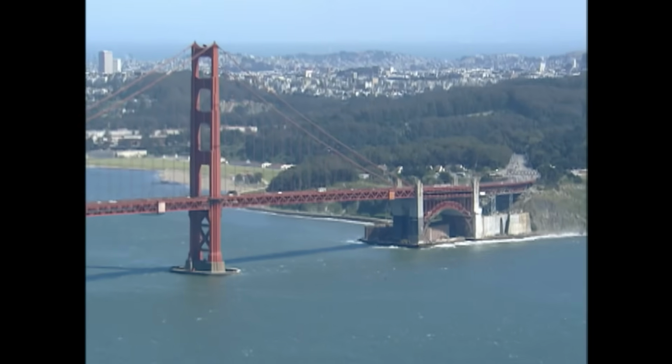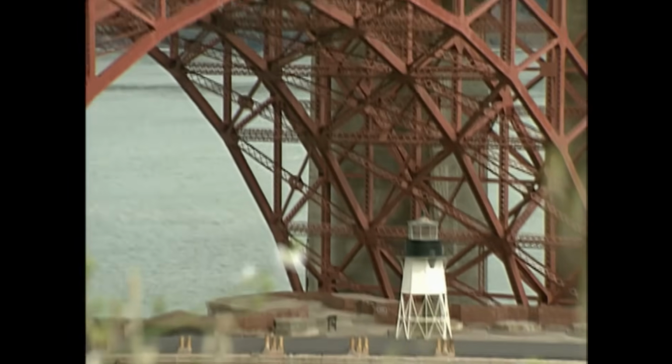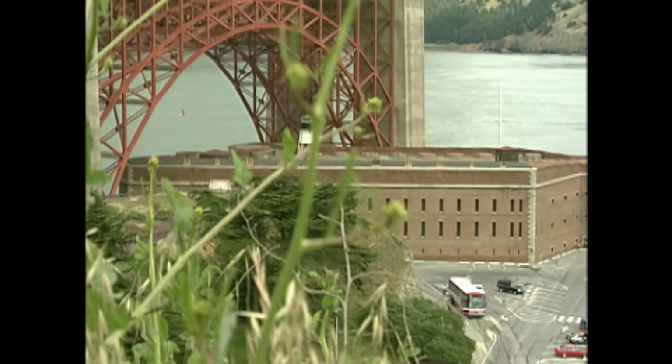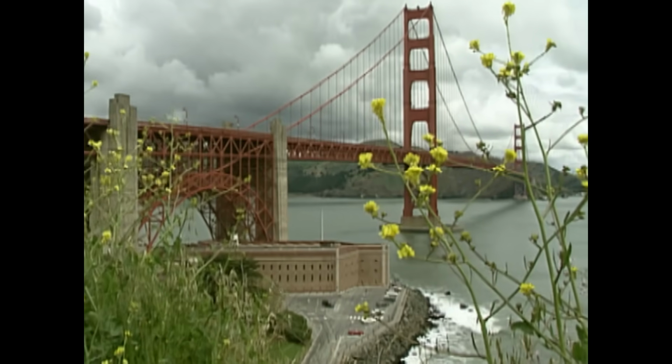Adding to the bridge's artfulness is the arch at its south end. It wasn't necessary from an engineering standpoint, but was incorporated into the design for the sole purpose of preserving historic Fort Point, a relic outpost from the Civil War. It would have been cheaper to demolish the fort, and there's no reason to save the fort other than respect for those that went before us.